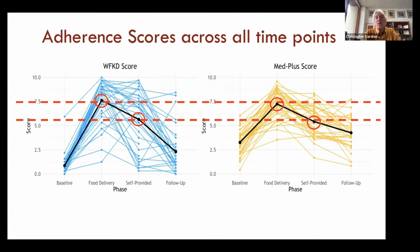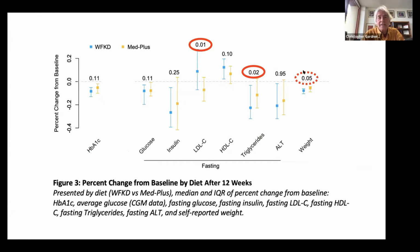Then they were making it on their own, which was harder. And they had an average adherence score of 5.5. So important to recognize, we do not have perfect adherence here. We have more generalizability than rigor in this study. And you can't tell anybody what we found because it's not published yet. Really quickly, both groups lowered their glycosylated hemoglobin, and the difference was not statistically significant.